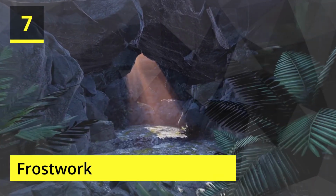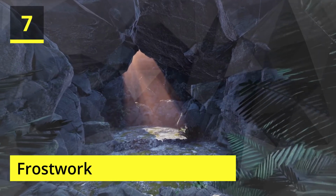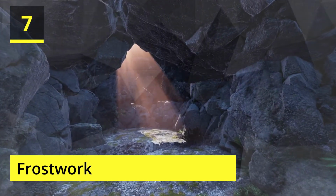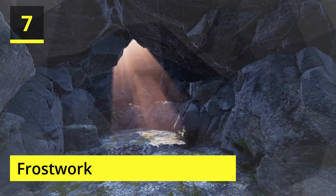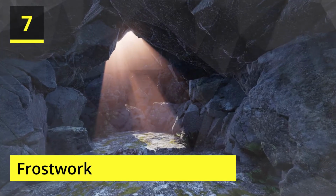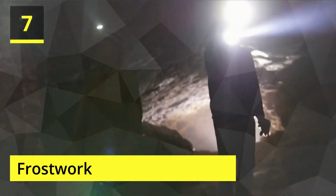Frostwork is common, but its beauty and fragility make it a frequent target of vandalism. Therefore, it can best be seen in caves protected from or not frequented by humans. Frostwork can be found in the caves of Australia, South Africa, Korea, Japan, Romania, Norway, Brazil, and the US.